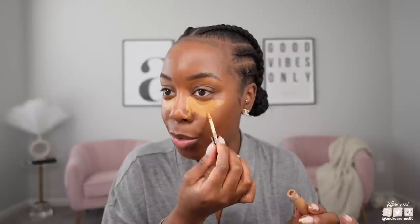I don't know, y'all. I might be going back to this. Definitely an old favorite. I might have to give e.l.f. Cosmetics a little rest and go back to my old favorite, which is this right here. Look at that. That's all I'm using. I'm not doing anything else. I'm not putting it on the middle of my face because I'm going to use whatever.